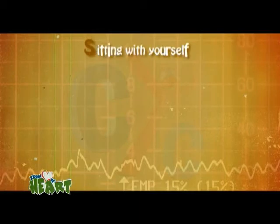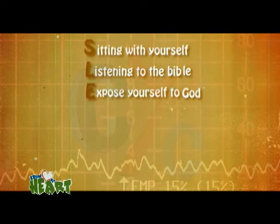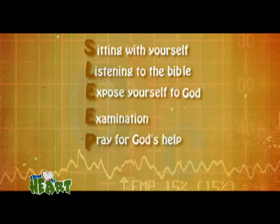You can examine yourself with SLEEP. S is for sitting with yourself on a regular basis. L is for listening to the Bible and to sermons. E is to expose yourself, whether to your father of confession or to God during prayers. The second E is for the examination, according to the Bible or in comparison of saints' lives. And finally, P is for prayer for God's help.